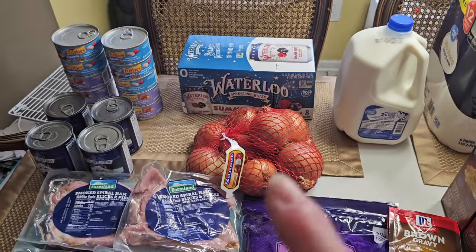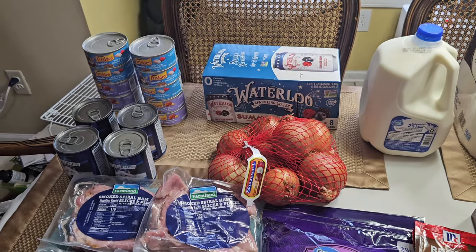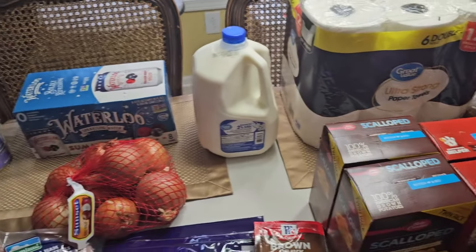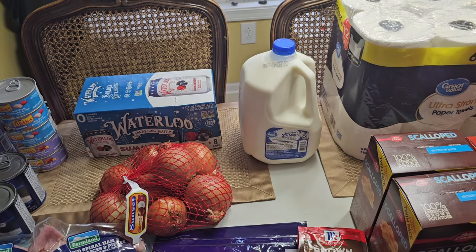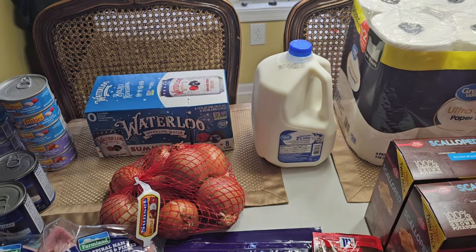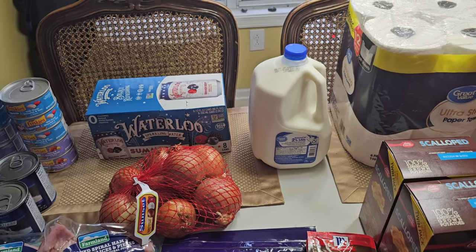I got a bag of onions because I have exactly 1 onion left, and that's just not going to work. I got a gallon of milk because for all these recipes I'm going to be making over here, I'm going to need quite a bit of milk. I have 2 gallons, or actually 1.5 gallons in the freezer, but I need fresh milk, obviously, for these recipes because I'm actually starting them today, and I will have the video uploaded by Friday.